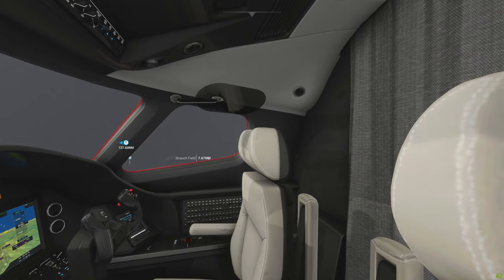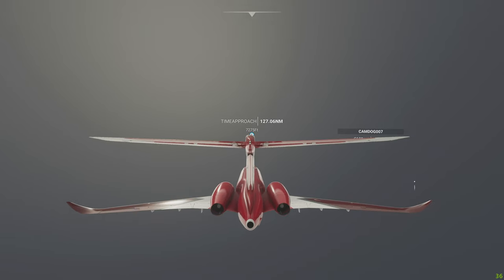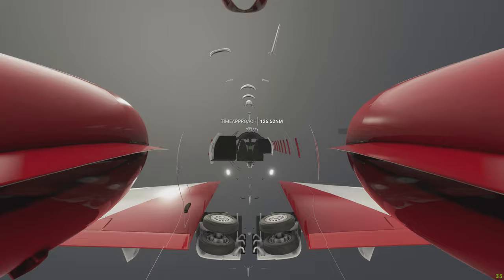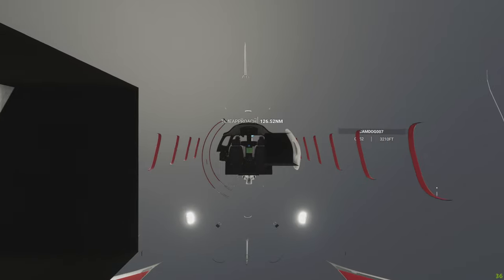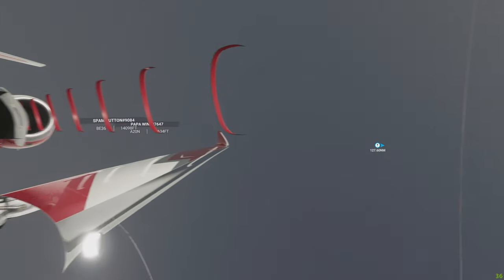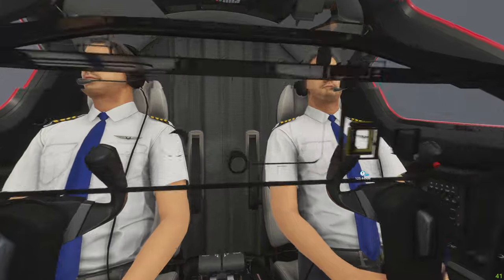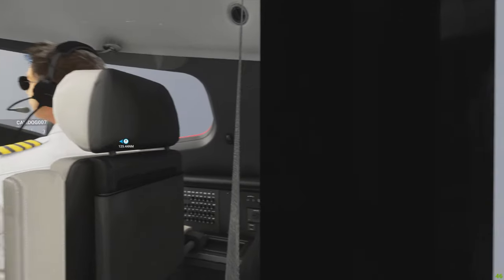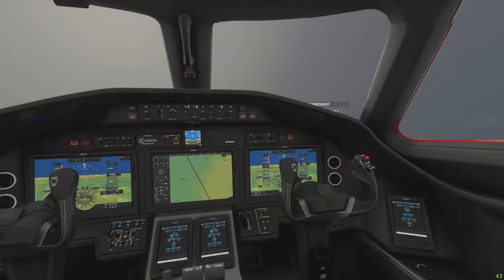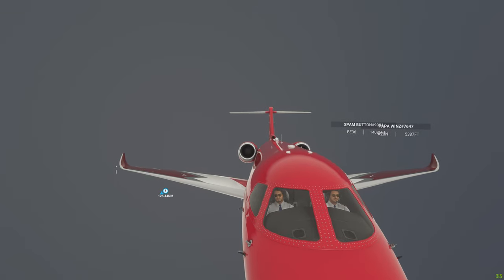I'd like to see what the inside looks like. Maybe I can do that with the drone. I should be able to enter the geometry. I don't know if they've styled it on the inside. No, apparently they haven't. They didn't need to, I guess. It's funny that it's letting me actually see the pilots. Twin brothers. I think they're the same character. Yep.